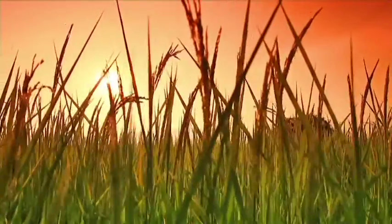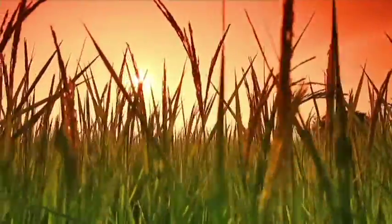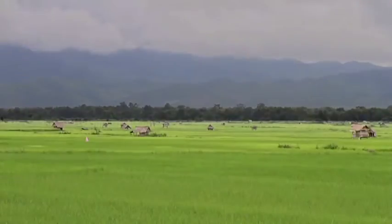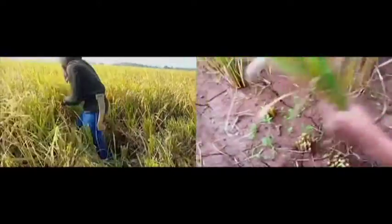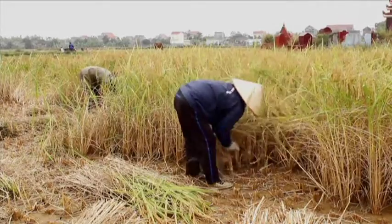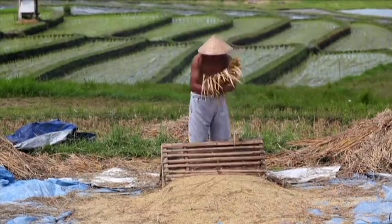Harvesting. Once the plants have reached full growth, approximately 3 months after planting, the tops begin to droop and the stem yellows. The water is drained from the fields. As the fields dry, the grains ripen further and harvesting is commenced. Depending on the size of the operation and the amount of mechanization, basmati rice is either harvested by hand or machine.